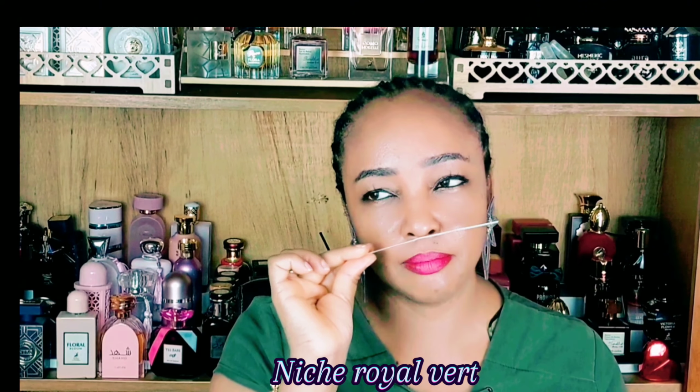This is creamy. This is sweet. It smells really beautiful. It's a very beautiful fragrance. This would do well in the heat, do well for date night. It smells floral, but it's not overly floral. It's not that dry sort of floral fragrance.